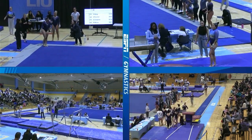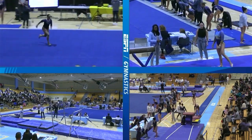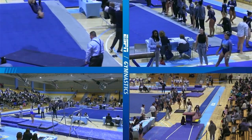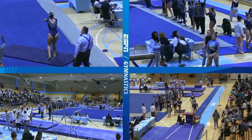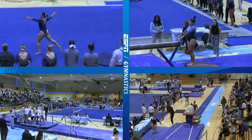I don't know if I'm aging myself, but I feel like these are from way back when in the Disney Channel. A beautiful dismount from Miss Kylie. I'm loving it. On the bars, great extension in that double layout dismount.